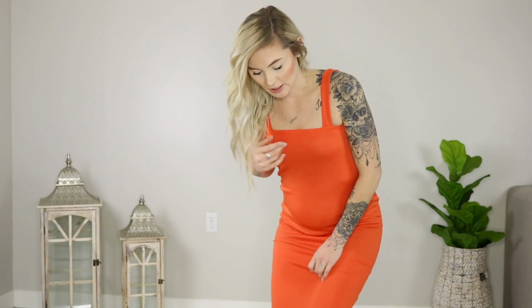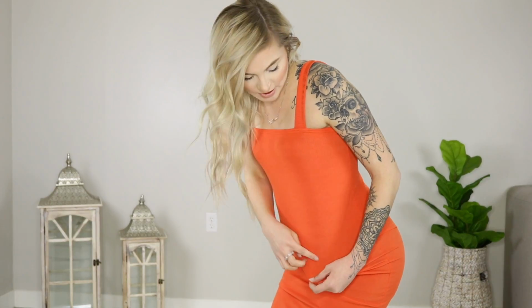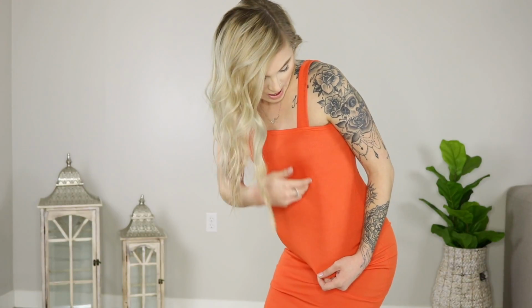And then I don't know if you can really tell, but I wanted to get a little bit closer to see if you guys could tell. It does have this super cute ribbed detail all the way down, which I think is super cute. It's nice and ribbed. And hello, belly. Oh, there's my girl, baby E. But anyways, I do think this dress is super cute because of the ribbed detail, the top. I love how it fits.